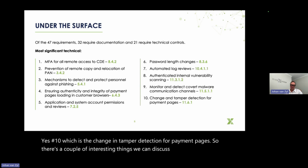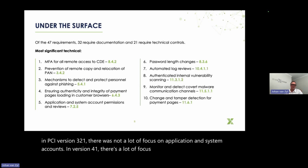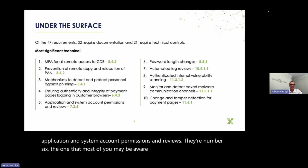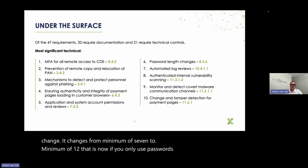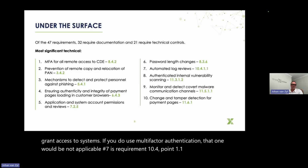My number 5 one, in PCI version 3.2.1, there was not a lot of focus on application and system accounts. In version 4.0.1, there's a lot of focus. So 7.2.5 deals with application and system account permissions and reviews. Then number 6, the one that most of you may be aware of, is the password length change. It changes from a minimum of 7 to a minimum of 12. That is now if you only use passwords and usernames to grant access to systems. If you do use multi-factor authentication, that one would be not applicable. Number 7 is requirement 10.4.1.1. It's automated log reviews.